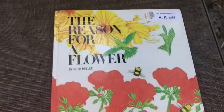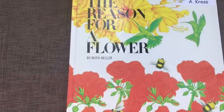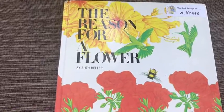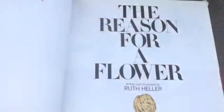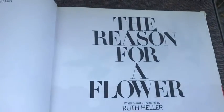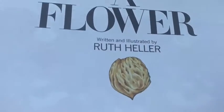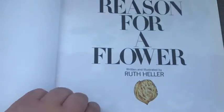But I figured it would be nice to read in the garden, especially since I think Todd is on a phone call. All right, so we've got The Reason for a Flower by Ruth Heller. The Reason for a Flower, written and illustrated by Ruth Heller. And look, that looks like a peach seed. Wonder what that's all about.